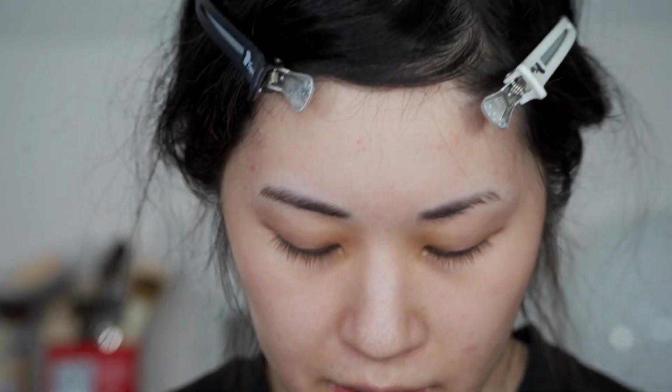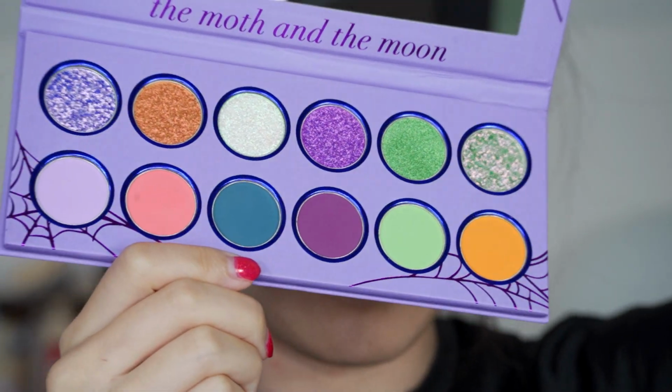I am definitely really excited to try it. I've heard the shimmers are a lot more exciting than the mattes, but I'll see how I feel about it. This is what it looks like. It is very, very pretty.